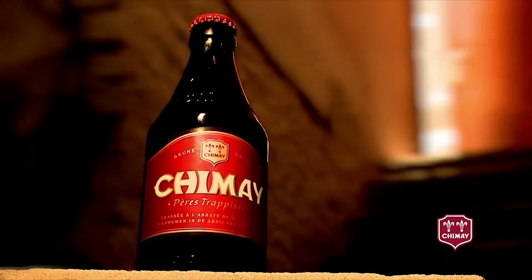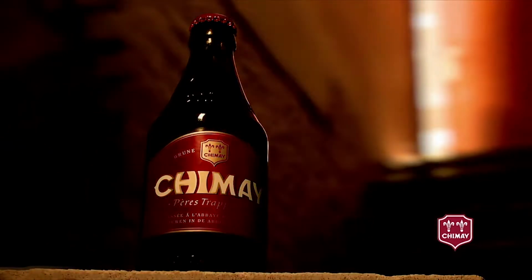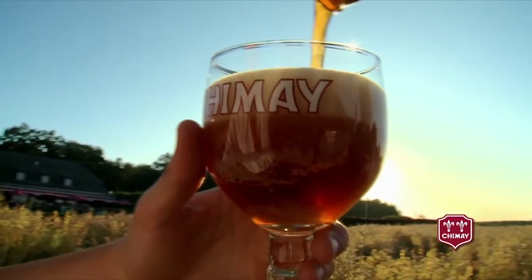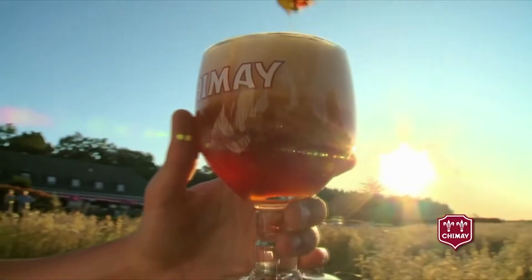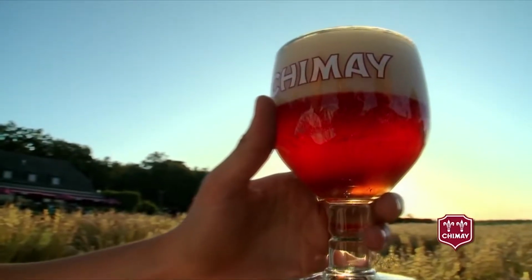Chimay Red is unquestionably Chimay's flagship beer, because it was the first of 3 beers to be brewed in the Abbey in 1862. Chimay Red is copper-coloured with gentle apricot flavours, hints of chocolate and a deliciously refreshing bitterness. It should be savoured at cellar temperature.